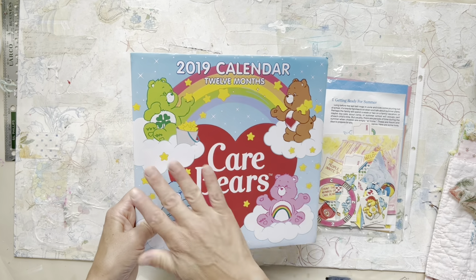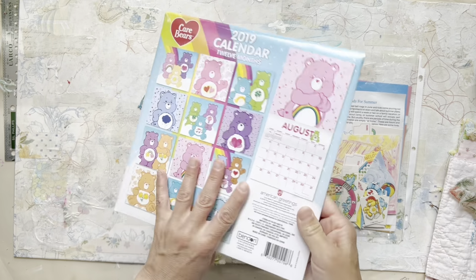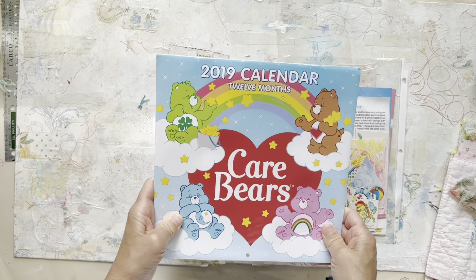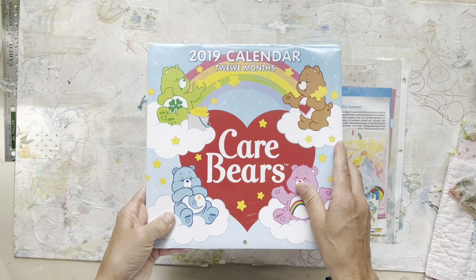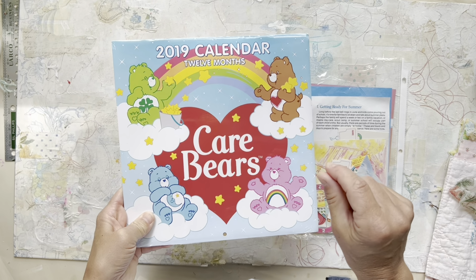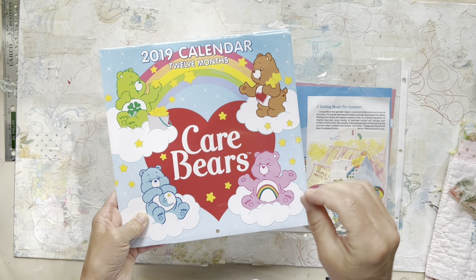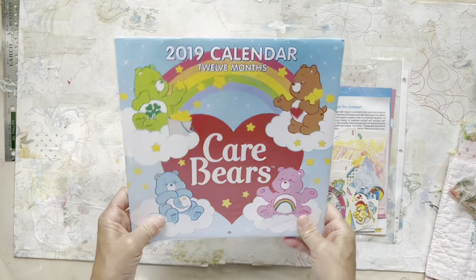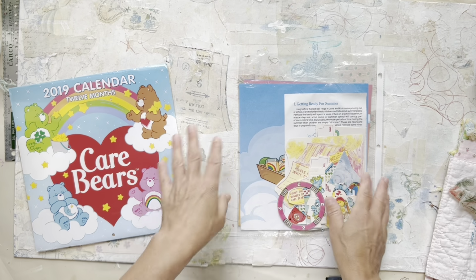Anyway, okay, so Care Bears, 2019, Dollar Tree had these calendars. I bought a whole bunch because, I don't know, why not? So I've held on to these, and I need to move on. I have not opened them, and they have beautiful images in there that you will be able to cut apart and use in your journaling and all kinds of good stuff. This is what they look like. I think I have made four of these Care Bear kits.